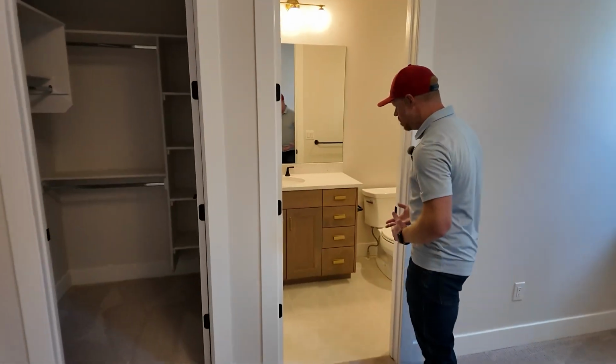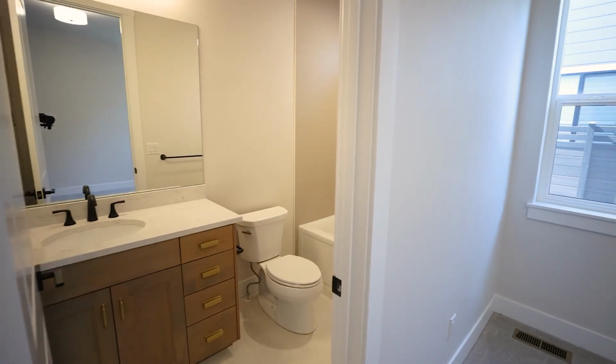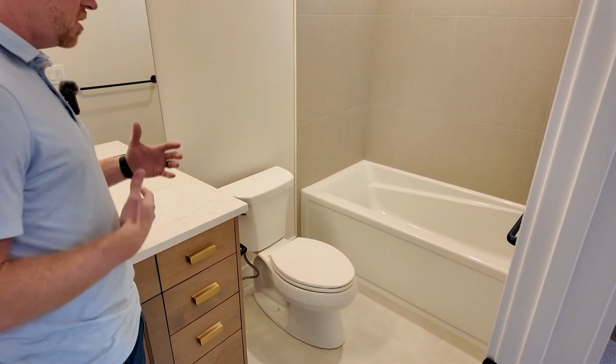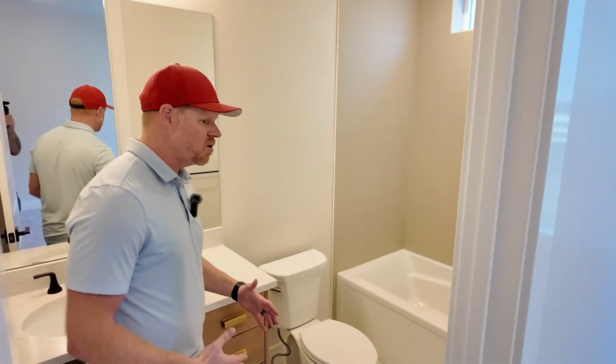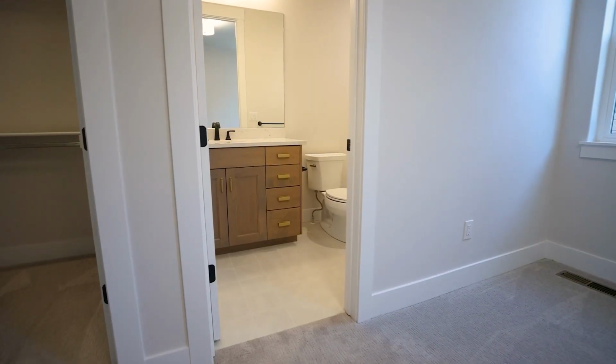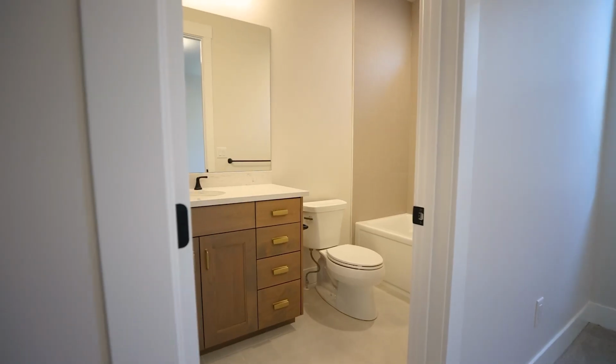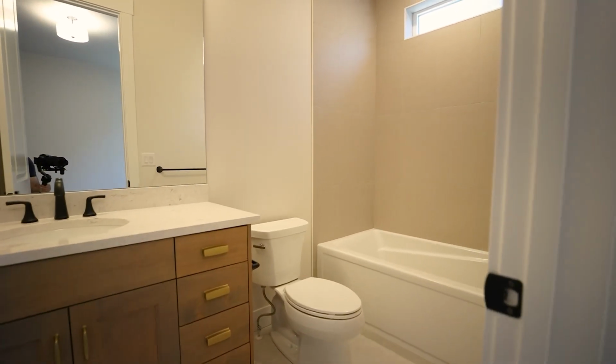So again, just like the other home that we looked at, this is going to be a great option for a mother-in-law suite, junior suite. You know, if you've got a teenager that wants their own space, whatever it might be, we'll go ahead and swing in and take a look real quick. And so this is a great option for an ensuite bathroom, again, guest quarters, whatever that might be.